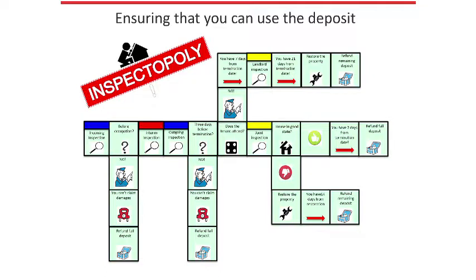You have to do an incoming inspection. You can't decide if you want to do it or not. If you do not do an incoming inspection, you cannot claim any damages on the property, and you might as well give the deposit back. What's important is that the incoming inspection needs to be done before occupation takes place.